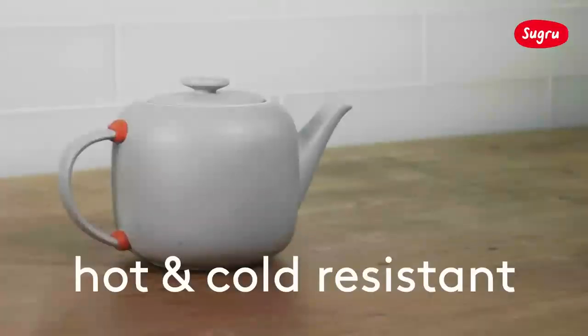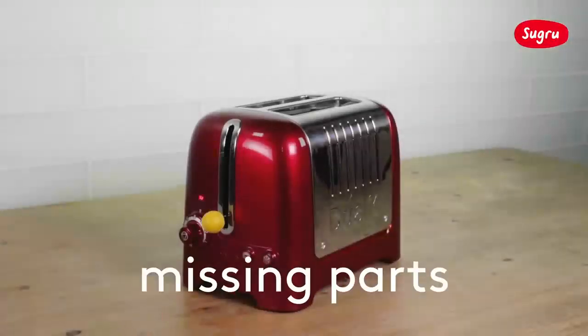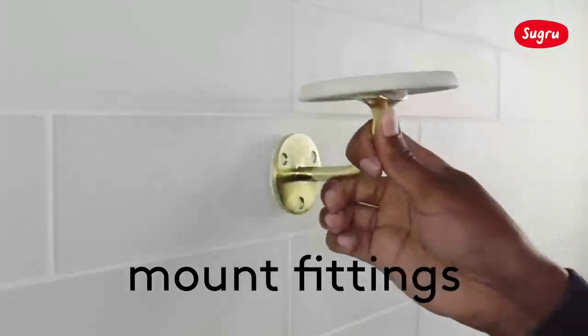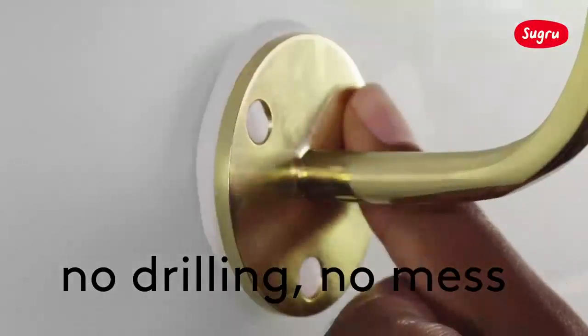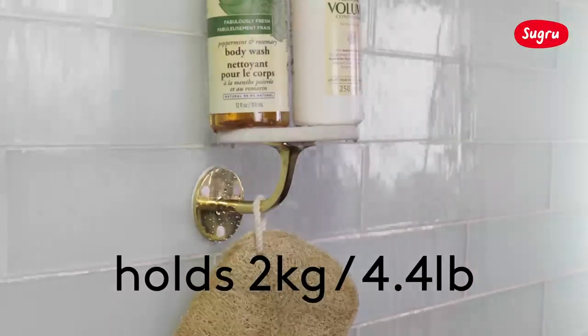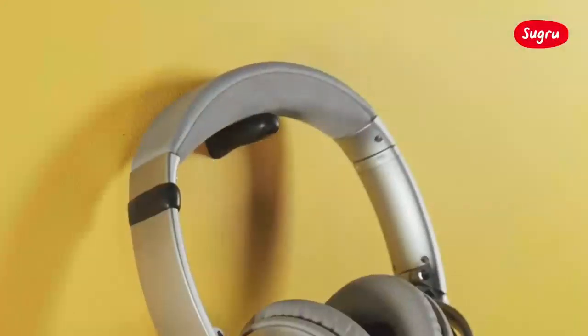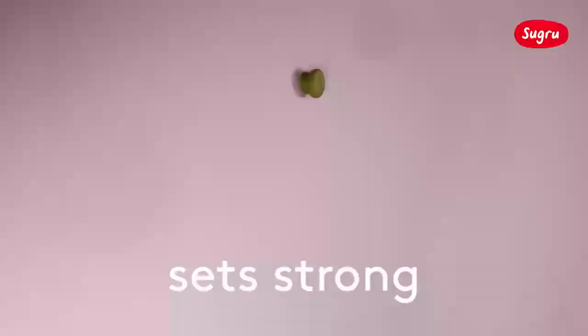Sugru can handle extreme temperatures and is easy to emboss and texturize. Missing parts are easy to rebuild. You can mount all sorts of fittings in your kitchen or bathroom without using messy power tools. Sugru can hold up to 2 kilograms and is completely waterproof. Make handy hooks all around your home, so you can hang pretty much anything, anywhere.